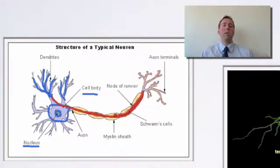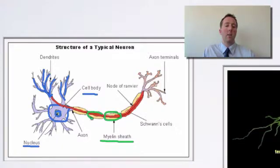Now the axon works a little bit like a power cord, because the nervous system sends messages electrically. So it sends little electrical messages around the body. And what's really important about power cords, so that you don't get electrocuted, is they've got plastic on them, so that if you grab a power cord, the electricity doesn't flow into your body. Well, the cells of the nervous system have the same thing. They've got something called myelin sheath. This is actually a layer of fat. These fatty little layers around the axon protect the message and make sure it isn't lost, and make sure that message can travel all the way down the axon of the neuron.